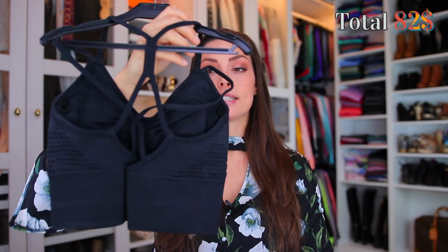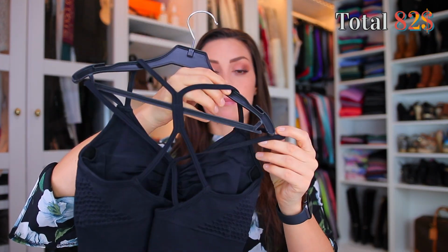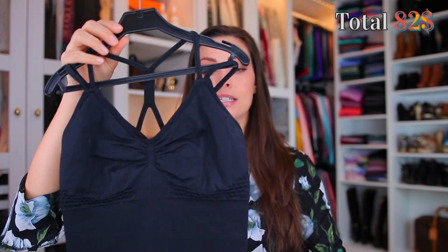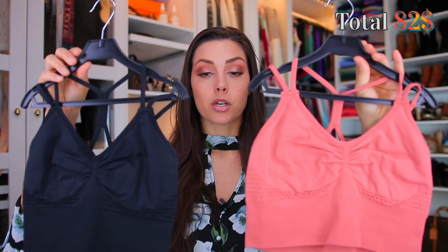The last sports bra that I have picked for this video is this seamless sports bra from Shinbene. So I wanted to pick a sports bra that was a little more fun but still very plain, that I can still use for like everything. So this sports bra has some fun details, some fun things happening in the back, a little ruchiness in the front, and it is a little bit longer, so you can also use it as a crop top.